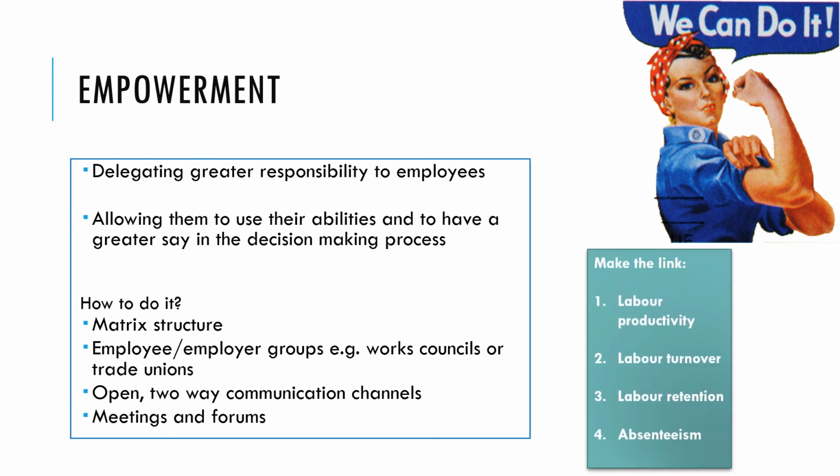Again, we need to be able to make the link between empowerment, delegating greater responsibility to employees, and how that might impact on labour turnover or labour retention or absenteeism or labour productivity. So again, you might want to pause the video and just make sure in your head you can construct a line of analysis that links these two things together.